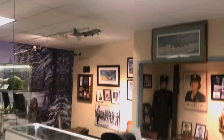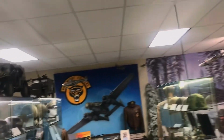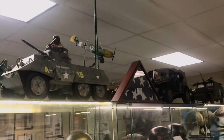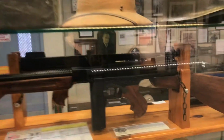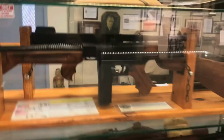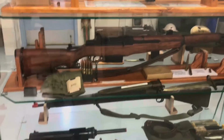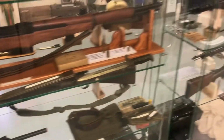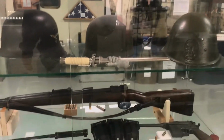Let's see what's over here. Try not to swing so fast. Apologize for that. There are planes hanging from the ceiling. There are armored cars and Kubra wagons and everything else. So here we have a Tommy gun. Emerald Brand. There's a grease gun. Very cool. German helmets and fatigue caps. The dreaded Mauser.